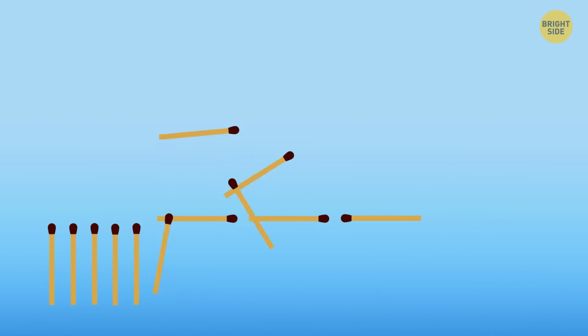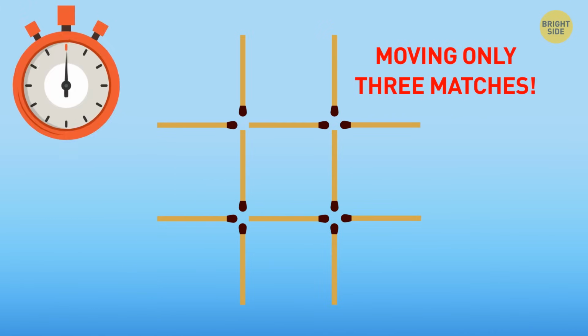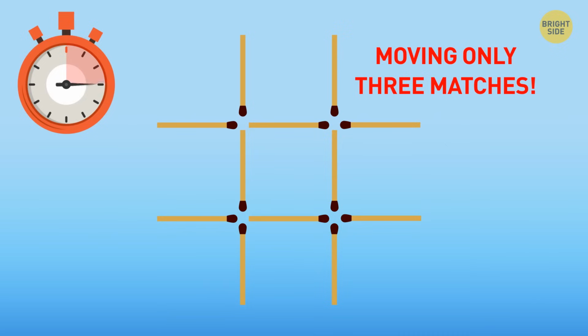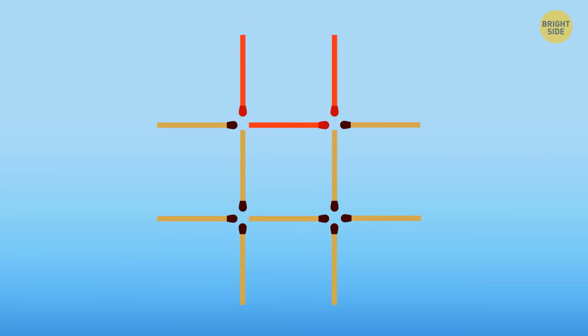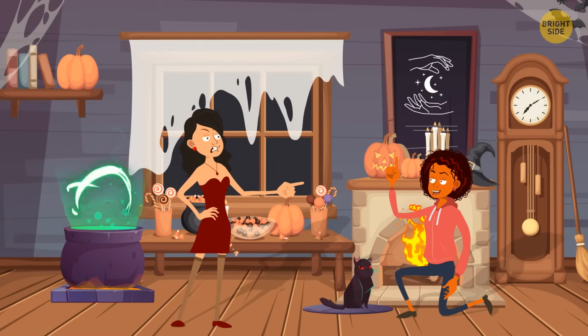Here's the task. Make 3 identical squares by moving only 3 matches. You just have to move these 3 matches over there. It works, and Esme can return home.